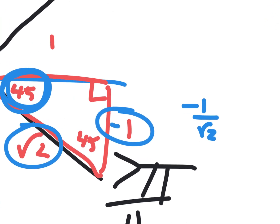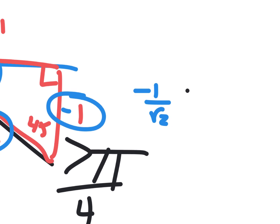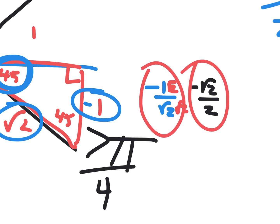Will you freak out if the answer key says negative root 2 over 2? Please don't tell me you'd freak out, because that's the same thing. It's just rationalized. You know what I mean? Yes. No, I will accept either answer. So I'm totally good with the blue answer or the black answer. Either one's okay. Just like in your AP Calc class, they'll accept either.